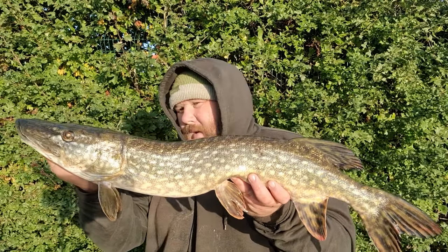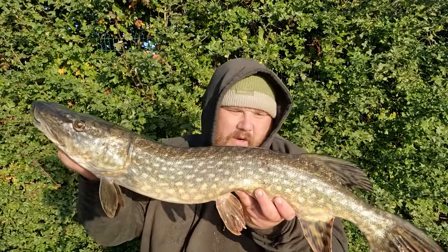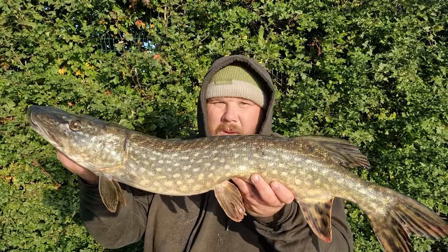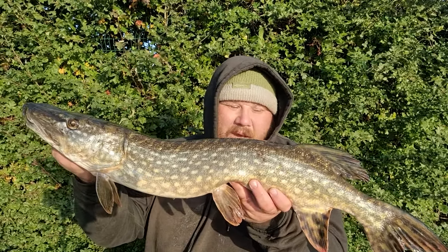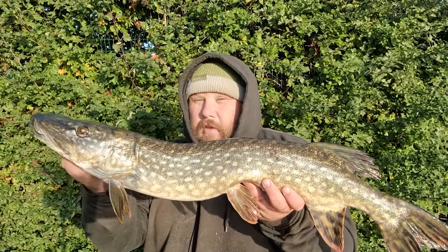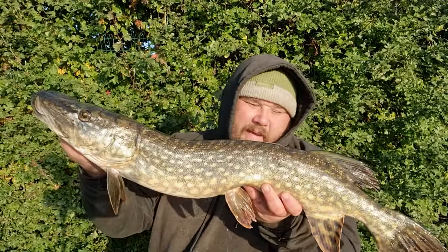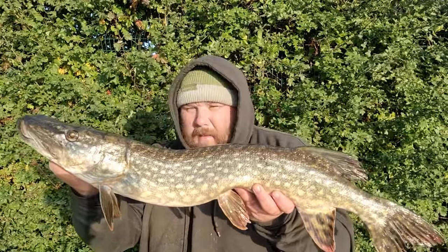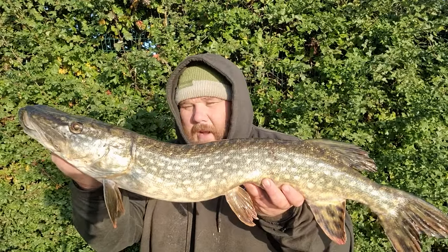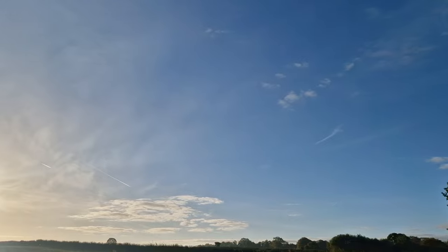The first one of the session. Makes that effort, getting up in the morning, worthwhile. Only a little jack, but where they're small, they'll be better. And on some venues, it's just about working through these jacks, and then all of a sudden it'll go with that better one. Again, lovely colours, and let's get it straight back again on the sardine, and let's get it back out there. A nice early take, that one, and good to get a pike on the bank.